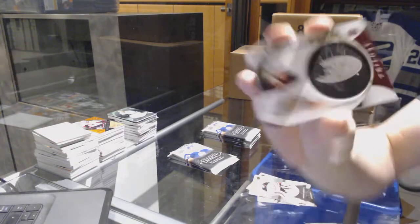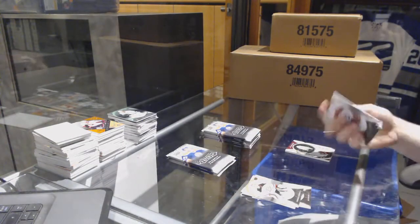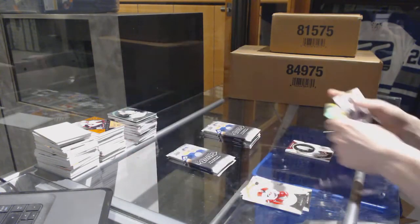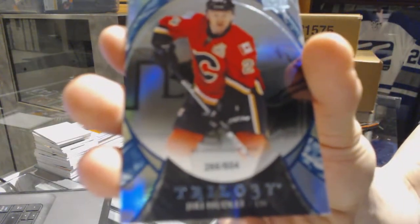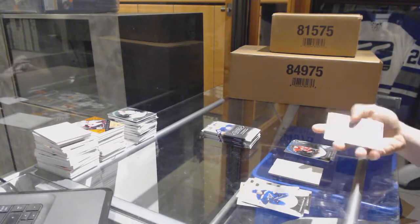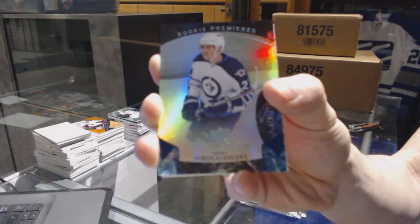We've got a Signature Pucks for the Anaheim Ducks, Ryan Kesler. Ryan Kesler. Rainbow green jersey, number 109 for the Colorado Avalanche, Matt Duchene. Matt Duchene. Rainbow blue, number 604 for the Calgary Flames, Jiri Hudler. Jiri Hudler. We've got a rainbow blue rookie, number 399 for the Winnipeg Jets, Nik Ehlers. Nik Ehlers.